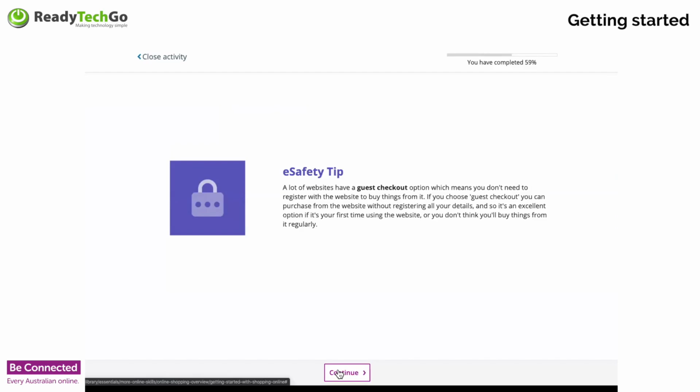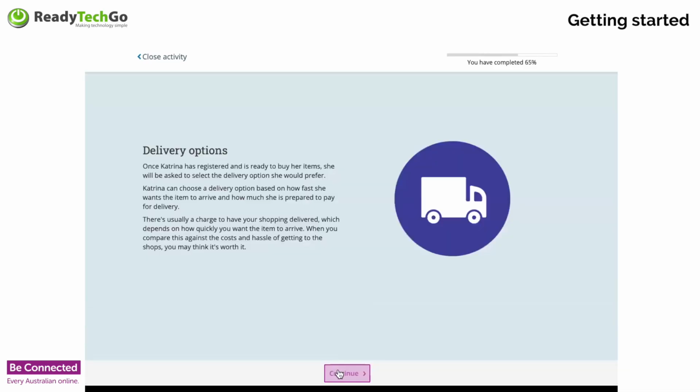A lot of websites have a guest checkout. So if you don't want to register, you can use the guest checkout. It means that they just keep the information that you give them for the payment, the delivery and communication, but they don't store it on their systems. It is essentially gotten rid of after the delivery's gone through. So Katrina's registered, she's ready to buy.